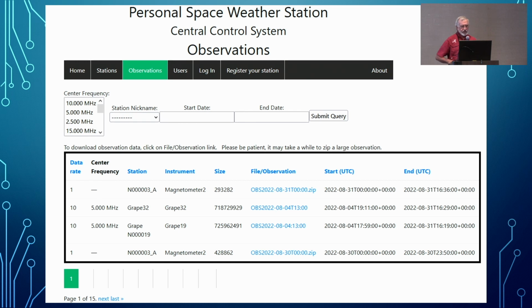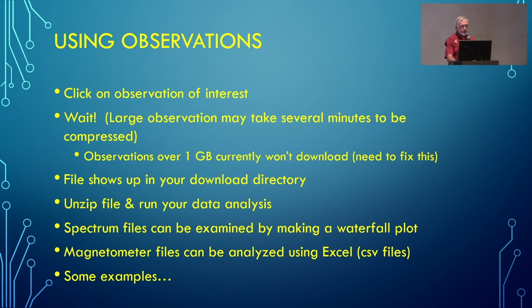So the idea here is that once you have observations up there, or if you see observations from other people that you would like to download for analysis, you click on the observation that you're interested in and wait for it to download. It'll show up in your download directory, then unzip the file that you have received and do your data analysis. There is software available to allow you to do a waterfall plot for the spectrum files. Magnetometer files can be very conveniently analyzed using Excel.